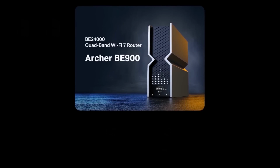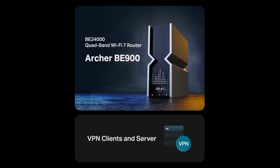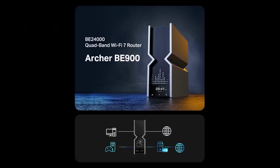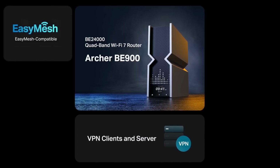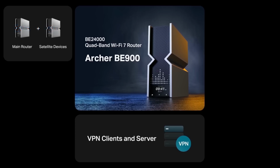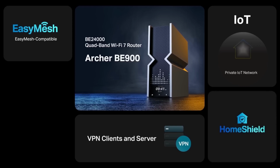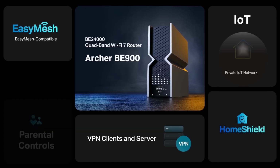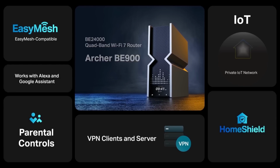Apart from the wireless and wired 10G speeds, Archer BE900 also supports OpenVPN, PPTP, and L2TP VPN clients and servers, and can create VPN connections without installing VPN software on every device in a home. The Wi-Fi router is also EasyMesh compatible, meaning it can work with another EasyMesh router or range extender to further form your whole home multi-gigabit mesh Wi-Fi. BE900 also supports setting up a separate Wi-Fi for IoT devices and overlaying HomeShield to better protect the security of your home networking and IoT devices.